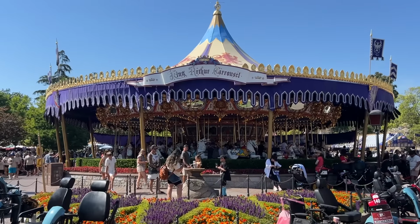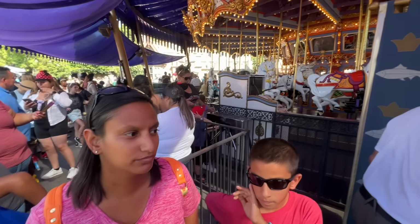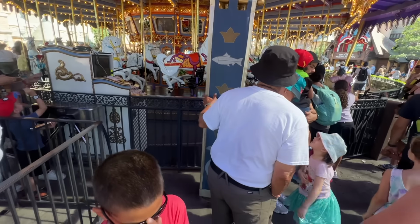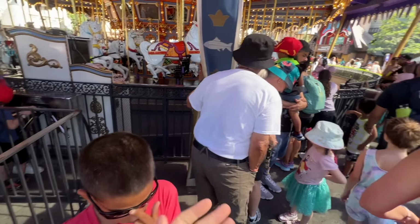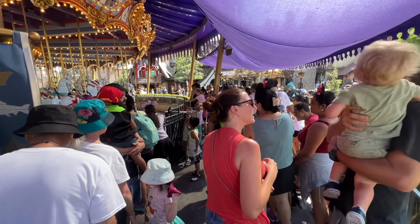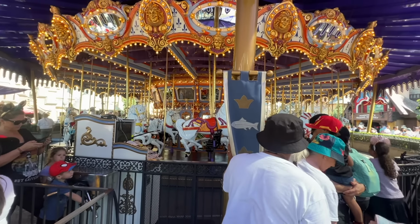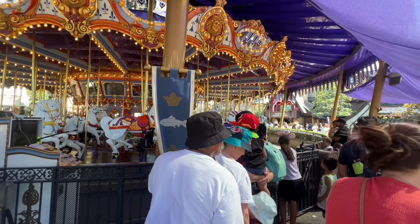Next up is K for King Arthur Carousel. This is another one I feel like we haven't done since our Every Ride in One Day video. Can you think of any other time? This one's usually a good one for, like, no line. If you make it through the turnstile, you're pretty much guaranteed to get on the ride. So this is a 5-minute wait. See how many people they can fit on this attraction? It's got a huge capacity. So it's a really great one if you're looking for no line.